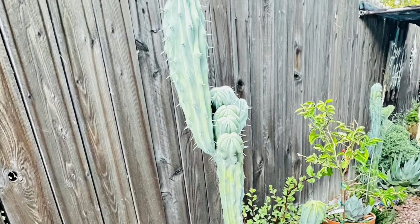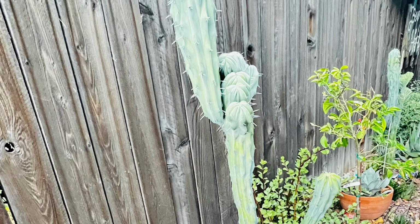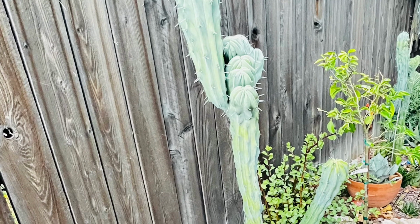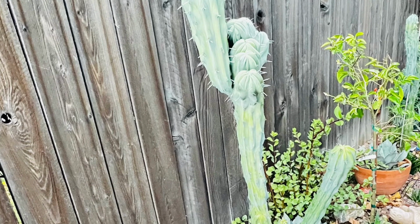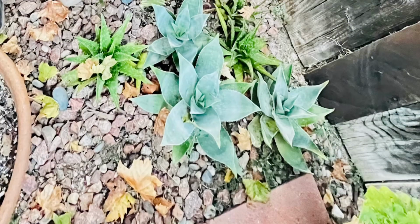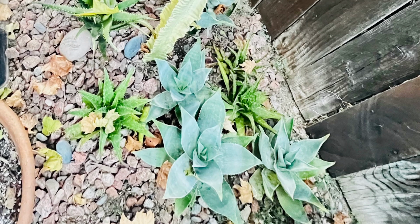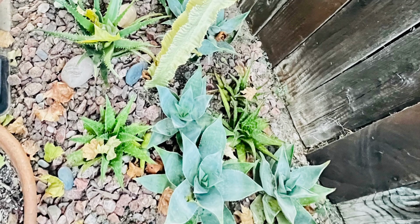Here we're looking at a myrtillo cacti. This is the one that we cut the arm off in the previous video I posted. It is doing great. The coral aloes, gorgeous.